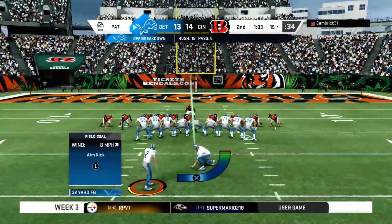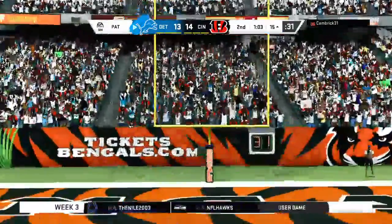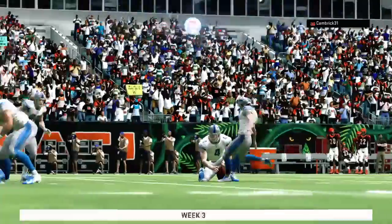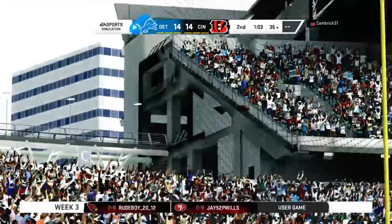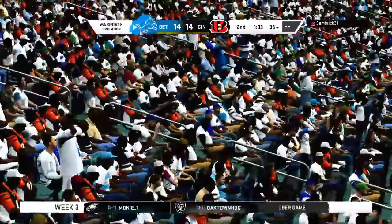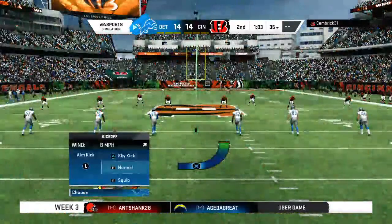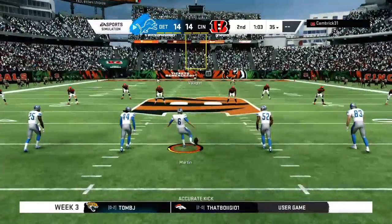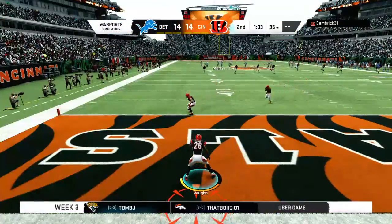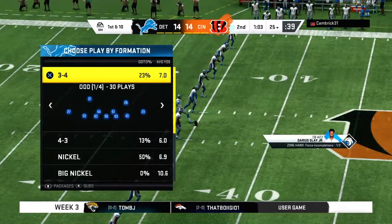Here's Bullock now for the extra point. And we've got a good one brewing. We're all knotted up at 14. That ties the game, 14. This one tied at 14 now as he sends this one away. And this will not be returnable. It's out of the back of the end zone for a touchback.